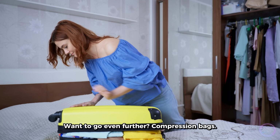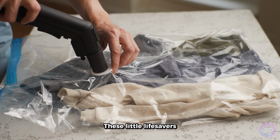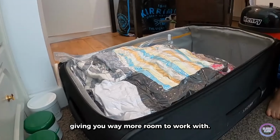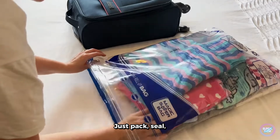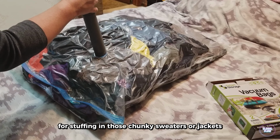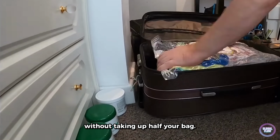Want to go even further? Compression bags. These little lifesavers can shrink your clothes down by 50%, giving you way more room to work with. Just pack, seal, and roll the air out. Perfect for stuffing in those chunky sweaters or jackets without taking up half your bag.